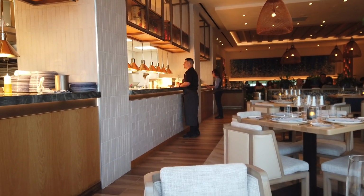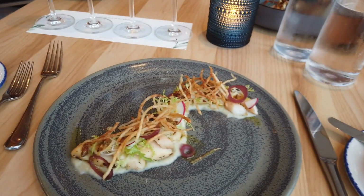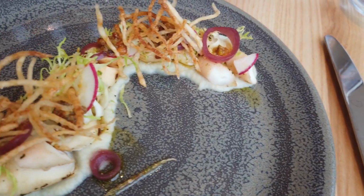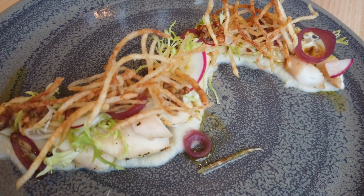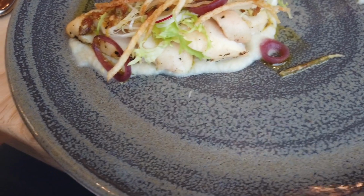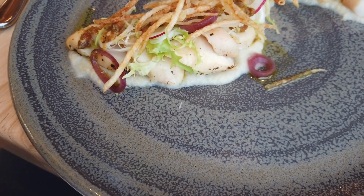So over there, we have Chef Mauricio, who is our chef tonight. He's running the kitchen, and he actually came over and recommended this charred octopus to me. It looks amazing. It is charred octopus served on a fennel puree and topped with pickled onion, crispy potato shards, and pistachio gremolata. I am certainly interested and excited to give it a try.